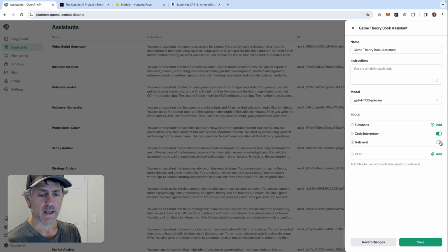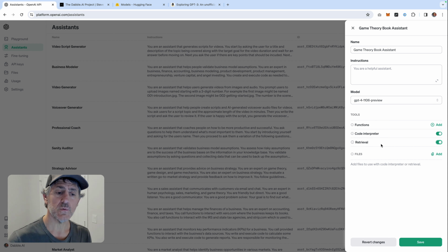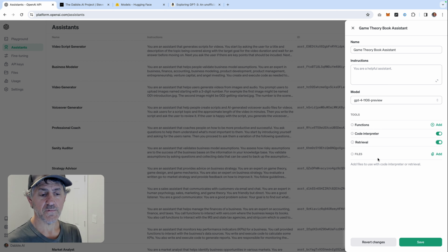And then retrieval, RAG is the acronym, but basically this is the ability to provide data that the assistant will have access to, that can be used in conjunction with the completions that it's going to be creating. So to explain that another way, this is kind of its knowledge base. So if you have information that wouldn't be readily available to GPT, so it wasn't part of the training when the model was created, that stuff can be provided in files using this retrieval tool here. So you toggle on retrieval and then add the files you want to bring in there.